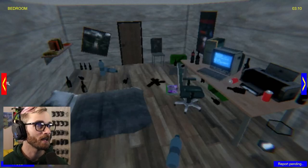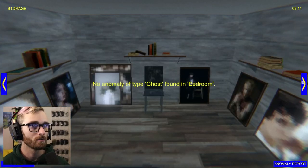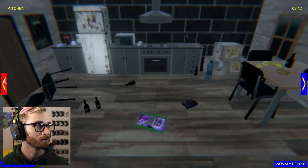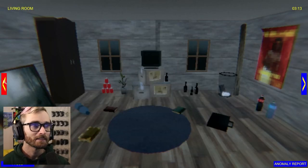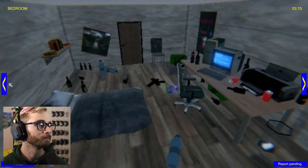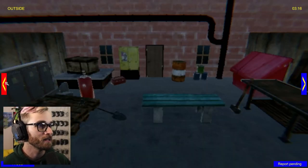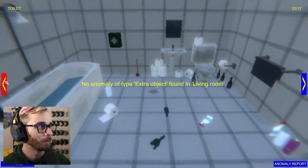Huh. Are all these the same? All these paintings look similar. We're probably about to get a warning pretty soon. Huh, extra item in the living room? I wonder. Nothing seems to be missing. Or bigger or smaller. No extra item. Okay.